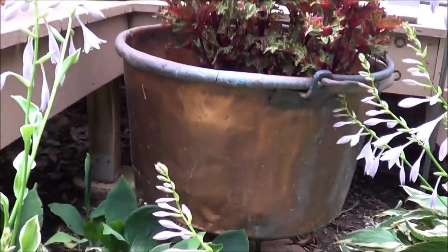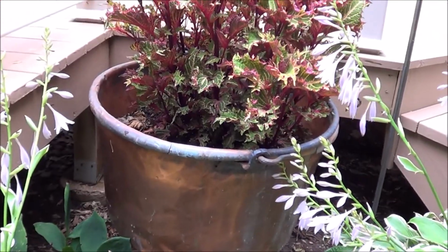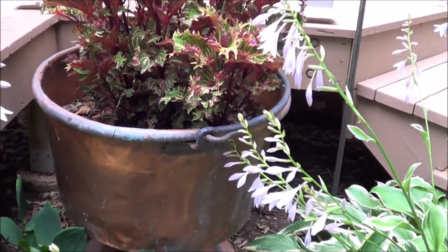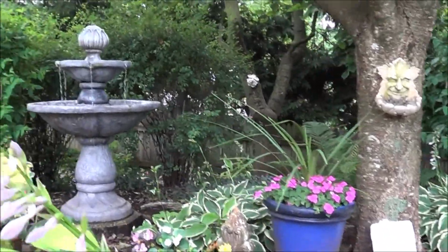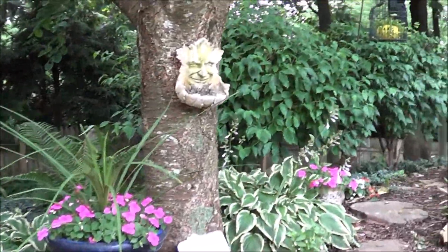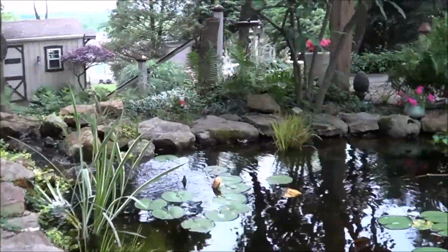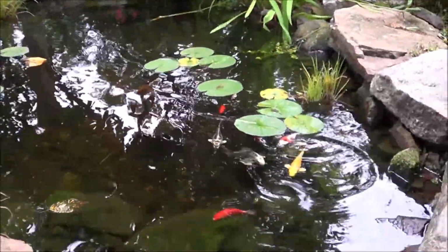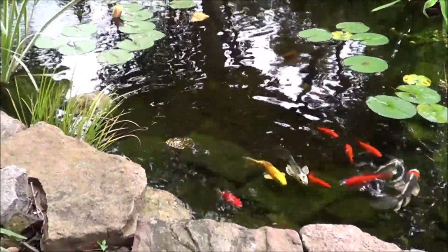These apple butter copper tins, we got these as gifts from my mother-in-law. My wife uses them very appropriately, growing coleus in them. There's all my friends coming to see us. They're ready for food as always.